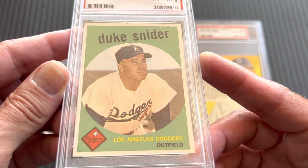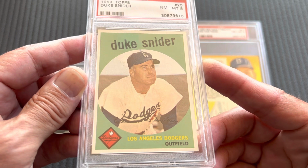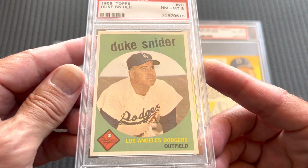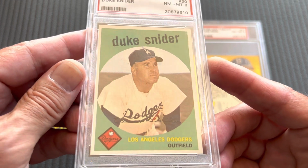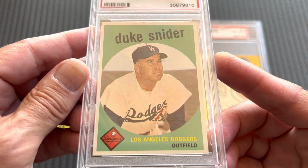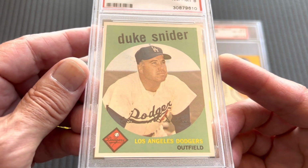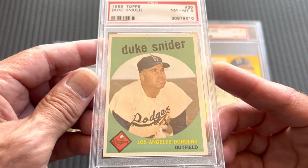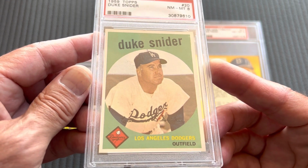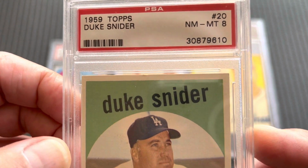And Duke Schneider was an incredible player. Back in the 50s, the 3 top players in the league were Willie, Mickey, and the Duke, which was Willie Mays, Mickey Mantle, and Duke Schneider. They were the best players of that era, even though, you know, that's subjective, of course. I would include people like Yogi Berra in there, but he was considered one of the top 3 players of that era. Duke Schneider, 1959 Duke Schneider in an 8.